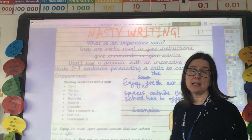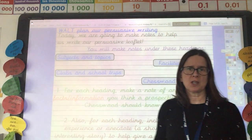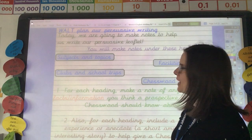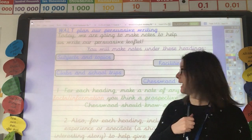Pause the video if you would like to now and have a go at that, and then restart the video to watch and find out about our main writing task for today. So as I said earlier, today we're just going to be making notes to help us to write our persuasive leaflet. So we're kind of making a plan.